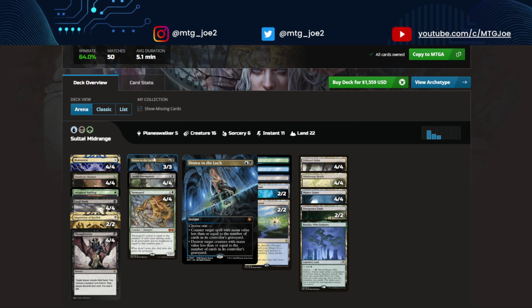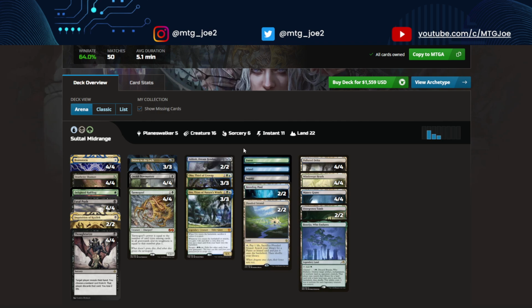I opened probably like 100 packs, didn't open any, and it turns out you can only get it in draft. So keep that in mind if you're just cracking packs to try to get these. And they're all Mythic. So even though I want to update my Drown in the Loch art, I'm not spending Mythic wildcards to do so, given that in this economy, I can't even afford my Show and Tells.